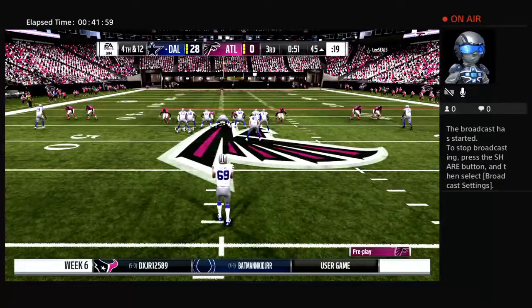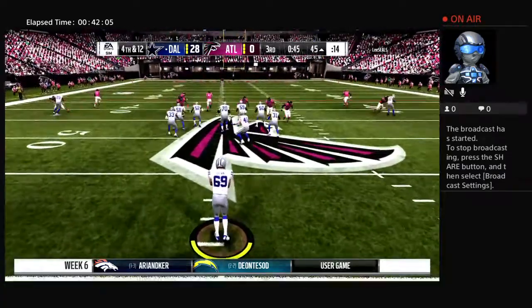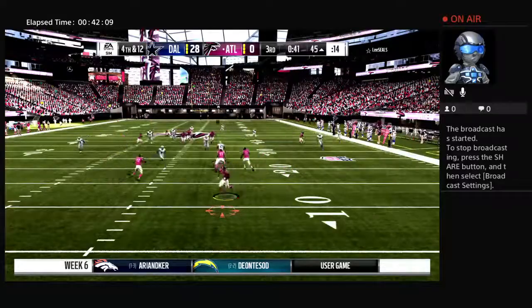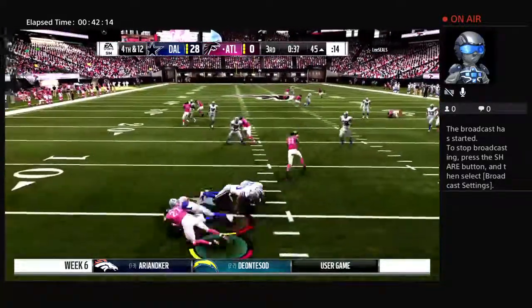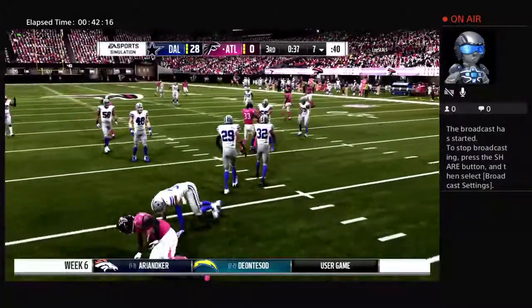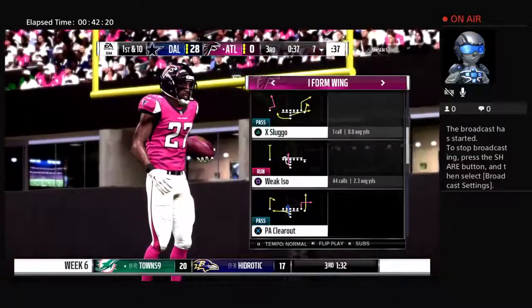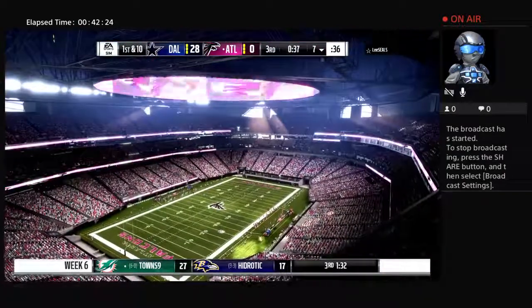Out now comes the Cowboys punter as he'll kick it away for the 2nd time. And it's taken in at the 9. 31 yards on the punt there. And the Falcons will get it 1st and 10 from deep in their own territory. Atlanta now coming out on the field.